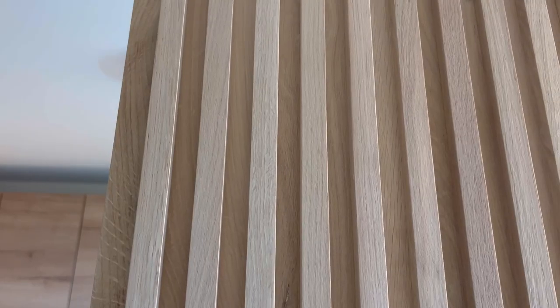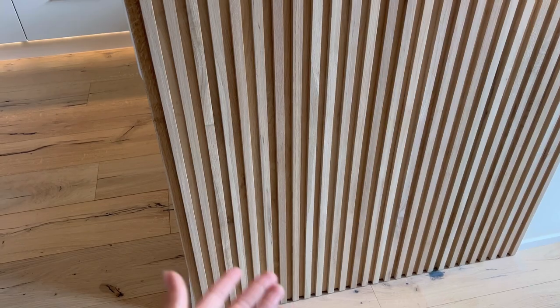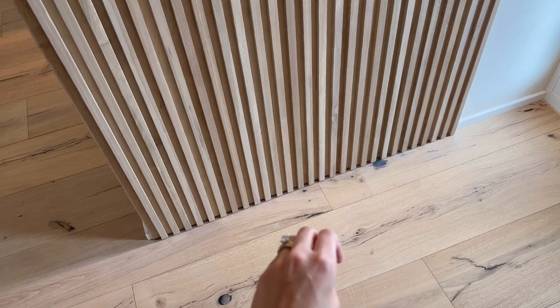This wood slat wall is really something that I know my brother-in-law and husband are really proud of. And I think it's just a really great feature. It's not like just another white wall, and it ties in really nicely with our beautiful floors that everyone, including myself, is obsessed with.